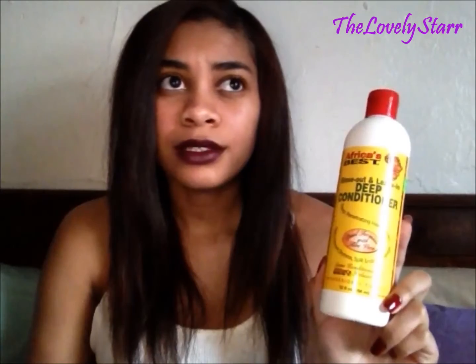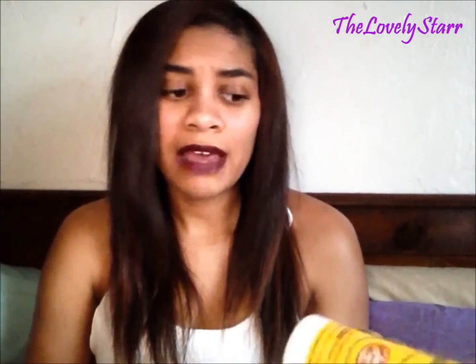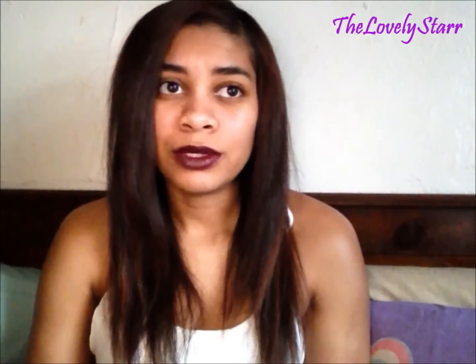the first time I used this was as a deep conditioner, and then when I came out of the shower, I used a little bit as a leave-in. I blow dried my hair, then I flat ironed it, and after blow drying it, it was terrible. I felt like my hair was dry and brittle, and I don't know what it was, but I know that I used this, and usually I don't use creams as a leave-in. That's maybe why my hair was like, oh no honey, what did you just do to me?